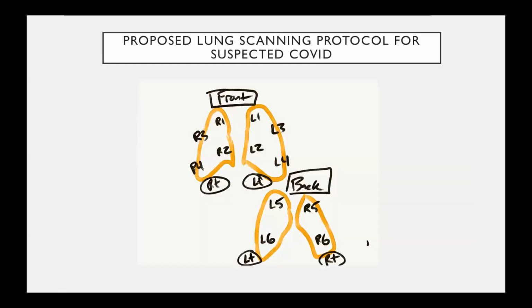So again, shout out to Dr. Clark for this image. You could see his nice art skills that he used to draw this on his iPad. So this is our proposed lung scanning protocol for suspected COVID that we're using down in the ED.